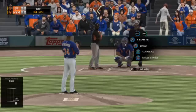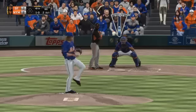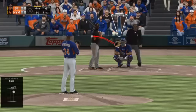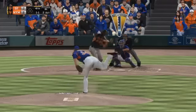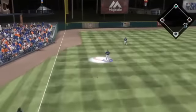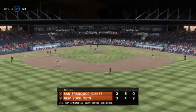Denard Span is the batter now as he looks at a ball, 1-0. Now a fastball for a called strike. It's 1-1. Swinging, a high pop-up back onto the outfield grass now. And Cabrera will make the catch to retire the side.